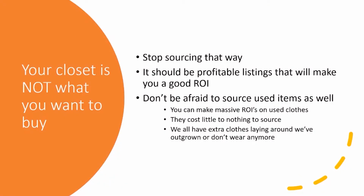Whatever that is, whether it's cashback items, coupon items, liquidation items, whether you're going to thrift stores, stop just buying things that you like, because you're not buying those items, right? You need to source items that are profitable, that are gonna give you a good ROI long-term or short-term, regardless of how you're approaching it, right? So that means don't be afraid to source used items as well. You can make massive ROIs on used clothes if you try them out, and you'd be surprised that if you just prep some used clothing from time to time, you can get it super cheap for pennies on the dollar.